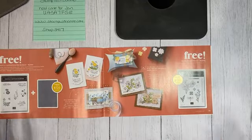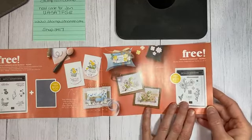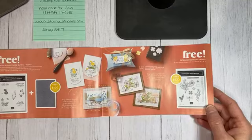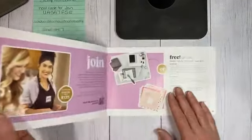I'm gonna call it a level 2 because that's the easiest. Free with a $120 purchase. There's detailed dogwood, which coordinates with the Petal Park Builder Punch in the annual catalog. I love how Stampin' Up! is doing that, mixing and matching.